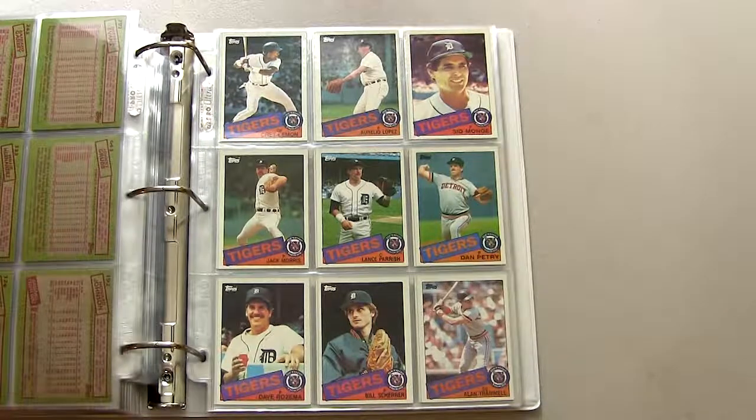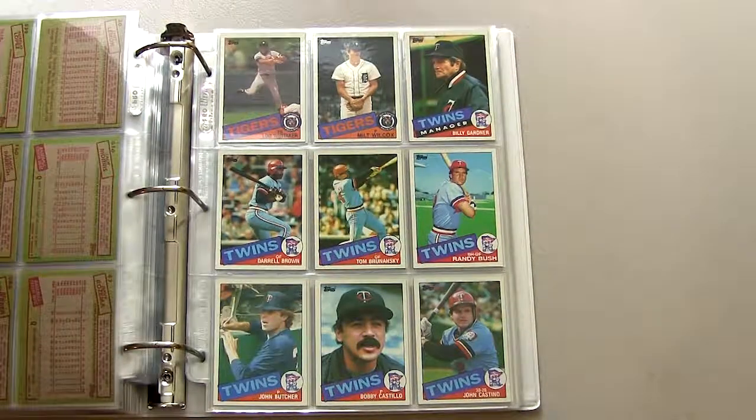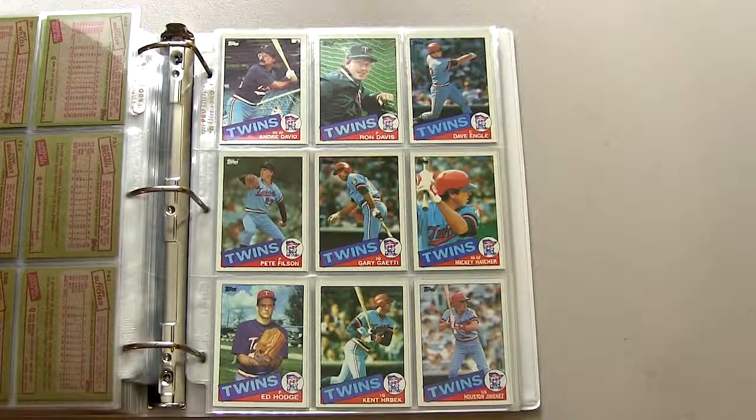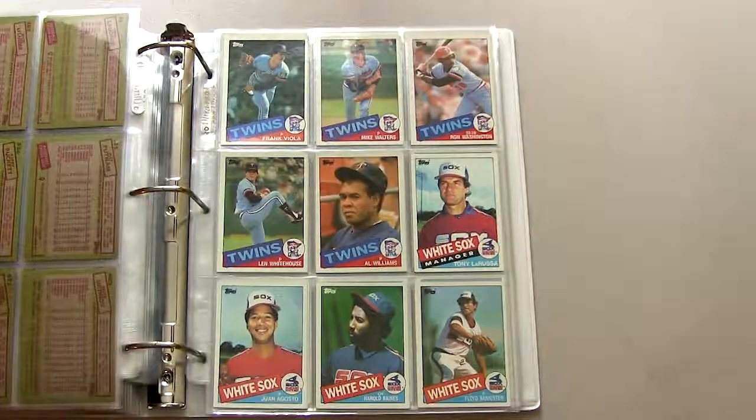Jack Morris, Alan Trammell, Lou Whitaker. Whitaker and Trammell, great double play combination for over a decade with the Tigers. And on to the Minnesota Twins. There's the Kirby Puckett rookie card, right in the middle there. One of the top 3 cards in the set.